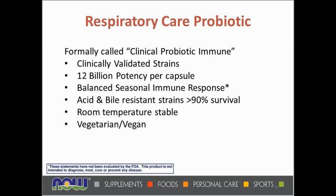So, like I said, formerly our clinical probiotic immune formula. These are clinically validated strains. There's 12 billion cultures per capsule. This helps to balance seasonal immune response. Acid and bile resistance, again, this is also greater than 90% survival through the stomach acid and bile salts. This is room temperature stable. However, we do suggest refrigeration after you open it. And this is also a vegetarian, vegan product.